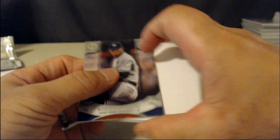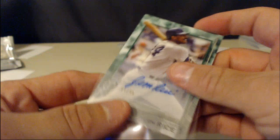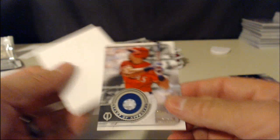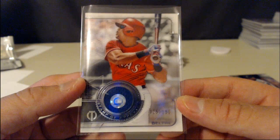Luis Severino for the Yankees. Two hits in this one. First up is a Jim Rice autograph for the Red Sox. Nice. Looks like we got two hits. Did we get two hits? Jim Rice for the Boston Red Sox. That's going to Dino G. And then another relic of Adrian Beltre. Are you serious? Wow. Four Adrian Beltres in this case. 25 of 150. Texas Rangers, Kent D. Game used relic.